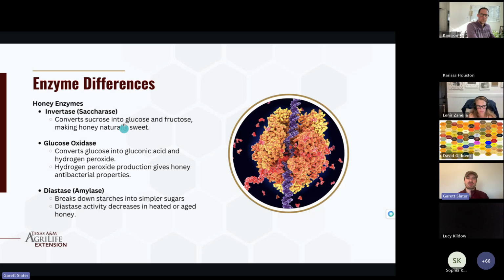But just remember that with any of these enzymes, it changes with heating. If you're heating your honey too high, or you're heating your honey too much, then that can break down these enzymes and cause some issues within your honey. Heating can be a really important process and sometimes necessary if you're planning on selling and bottling your honey. But just remember that if you're heating your honey too much, that can break down a lot of these really important enzymes. And so this is really the major difference between if you feed them sucrose versus honey.